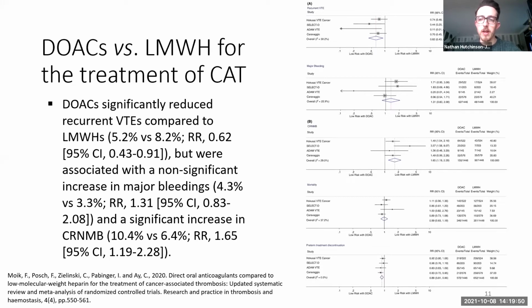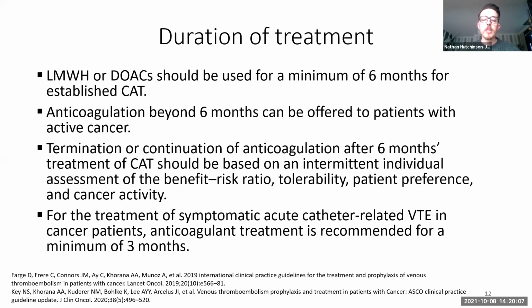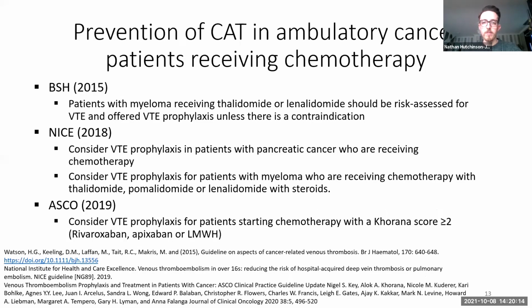It also depends on what you can actually do in terms of what funding you get for setting up such a service. Certainly with us locally in Bath, at the moment, we wouldn't have capacity to see patients acutely. We can only see patients at follow-up, so we're limited by that, really. We've already talked a little bit about duration, so I'm not going to talk about that again.